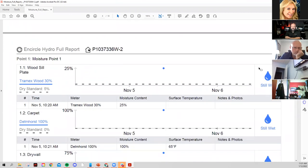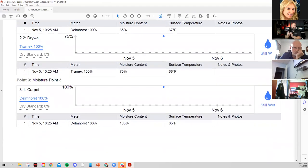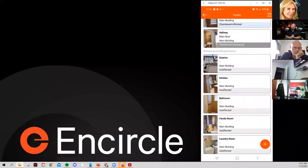We have it so that it's easy for a client to run and read. It's still wet. Here's what we're working on. As the report moves along, then you'll start to see these get checked off, and it's like dry, dry, and it makes it easy for a customer to read the report, because they're probably just looking for the blue and red and green. So, and that's it, guys.